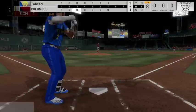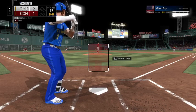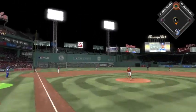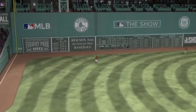Leading off the inning, Alex Bregman, as they'll look for some added insurance. The third baseman, Alex. Cecil comes set. Here's the first pitch. Pulls this one in the air out to left. Peterson has a read on it, and he hauls it in for the first out of the inning.